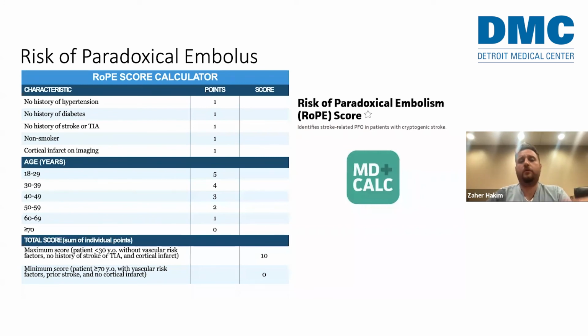Then a patient without hypertension will get 1 point. No history of diabetes will get 1 point. No previous history of stroke or TIA will get 1 point. A non-smoker will get 1 point. And infarction on imaging will get 1 point.